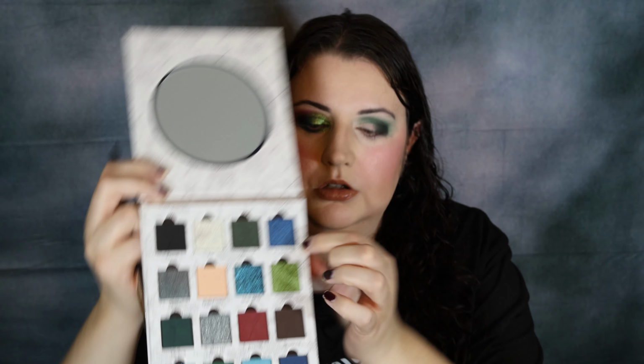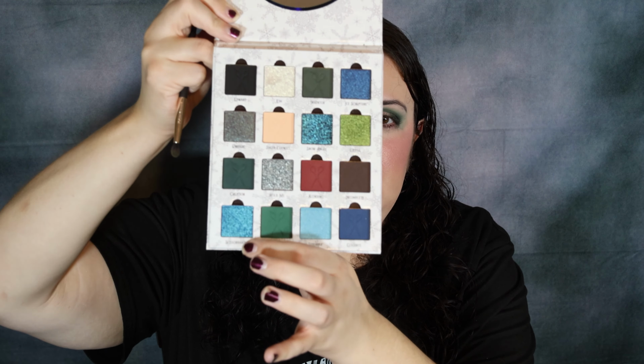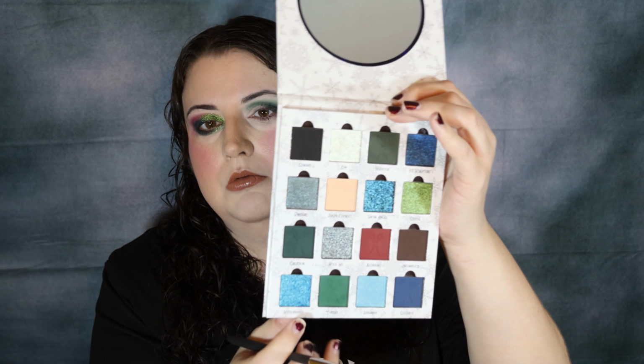I'm really torn between, okay, this one, which is Ice Sculpture. This one, which is Snow Angel. And then this one, which is Scissorhands. I kind of feel like because the palette is Scissorhands, that's the one that I should use, right? I mean, that makes sense. Let's do that. Let's go in with Scissorhands, which again is this one right down here.